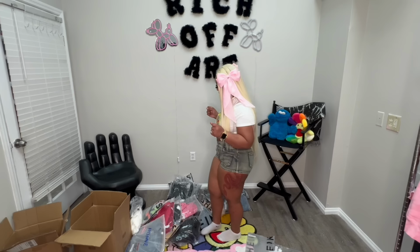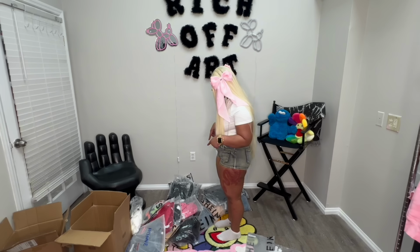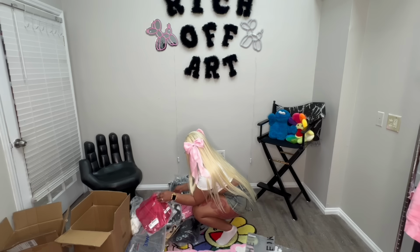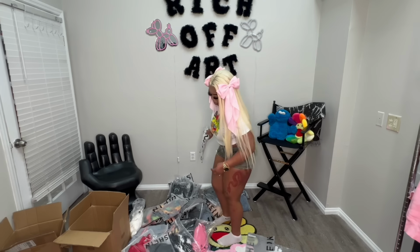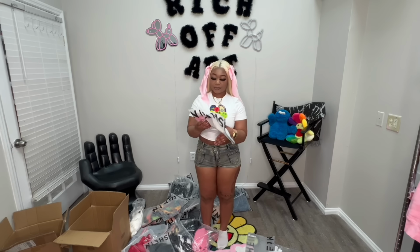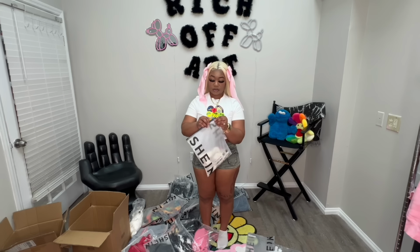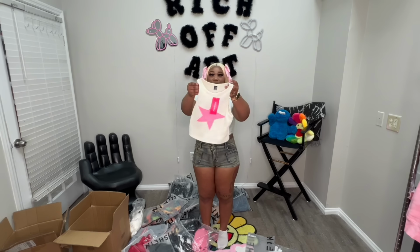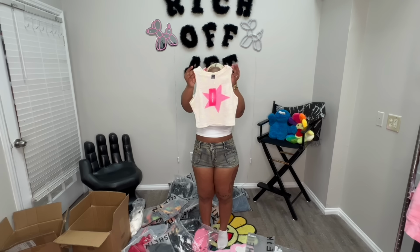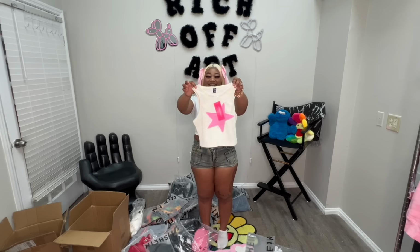Should I do another top or another bottom? Do I have another bottom in the favorite pack? Another shirt. Okay, then let's do another shirt. So I got this in a size large. Oh, and this is what this shirt looks like. This is so cute. Okay.